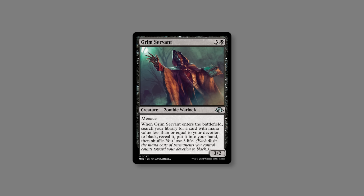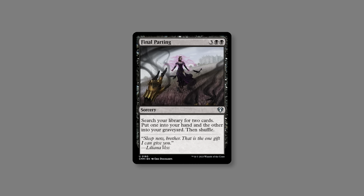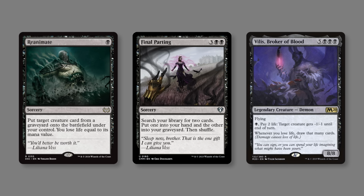And naturally, being an ephemerate deck, you can double the amount of value you get out of this fella, even if it costs a decent chunk of life. You're going to trade it away anyway. For 6 mana, you can also Final Parting for Reanimate and Vilis and put him directly out there into play. So the deck has no shortage of ways to assemble the Vilis and Reanimate effect.